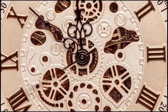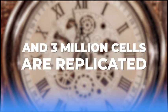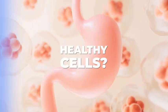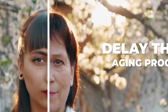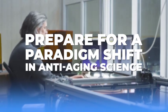Every second, approximately 3 million of your cells die, and 3 million cells are replicated. It's your choice. Do you want to replicate healthy cells or unhealthy cells? Do you want to delay the aging process or speed up the aging process? Prepare for a paradigm shift in anti-aging science.